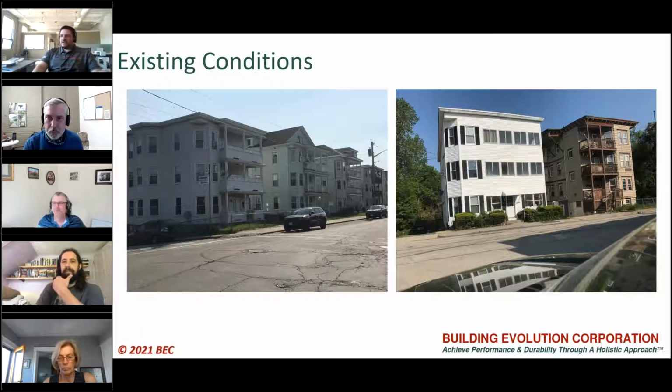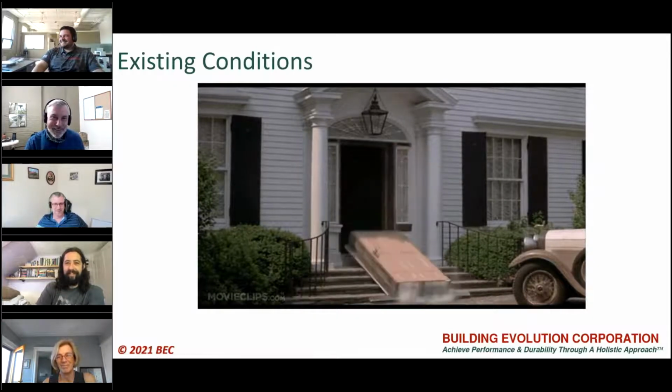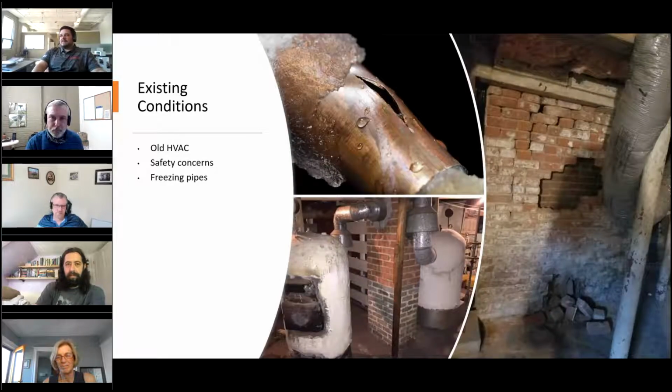But obviously, there's a range of improvements that have been made or not made, anywhere from nothing to complete deep energy retrofits. And some of these, hopefully we've all seen Money Pit. No? Oh, yeah, one of my favorites. So, drafty, uncomfortable buildings, the majority of them. We've got the old snowman boilers in some of these. I've seen a lot more dead than alive. I don't know about you, but that asbestos blanket around them doesn't make them too mobile, or at least cheap to move. Lots of freezing pipes, broken chimneys, venting right into the space.